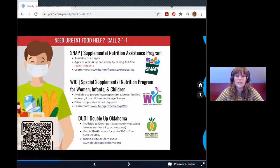There are some limitations as to what can be purchased, but these benefits are meant to supplement, not replace, a whole grocery budget. We encourage individuals or families to apply for grocery assistance if household size or income has changed.